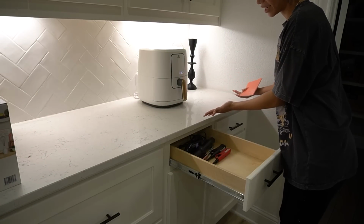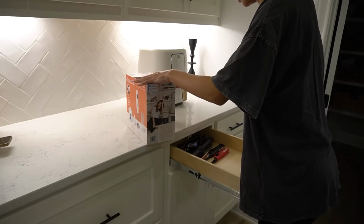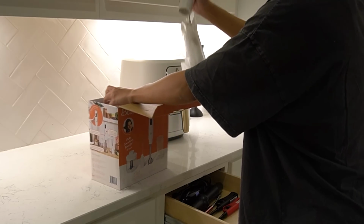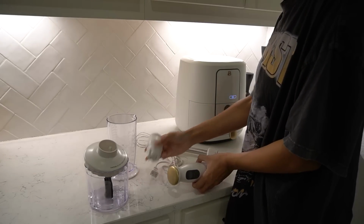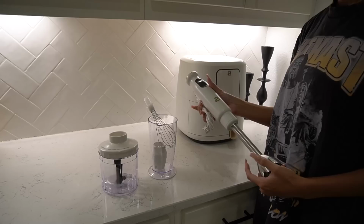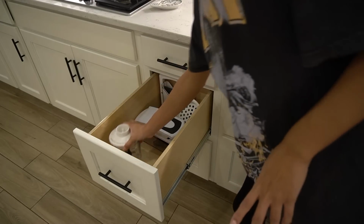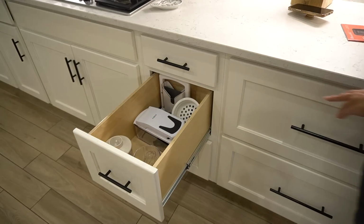Here's my new air fryer. Cute, cute. I also got this hand blender. I already had one, but this one comes with other attachments that I wanted, and I will get my other one to my mom or maybe my sister, somebody. But look how cute this stuff is. Very nice. Cute. I will link this stuff for you guys as well, the air fryer and the immersion blender. I have space for it in this drawer where I have some of my other little contraptions and appliances. So I'll just keep it in here.